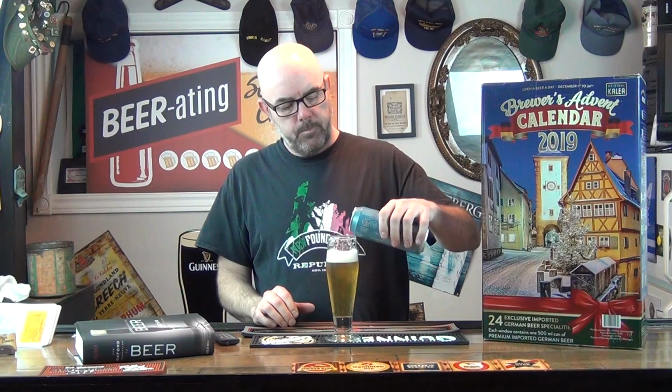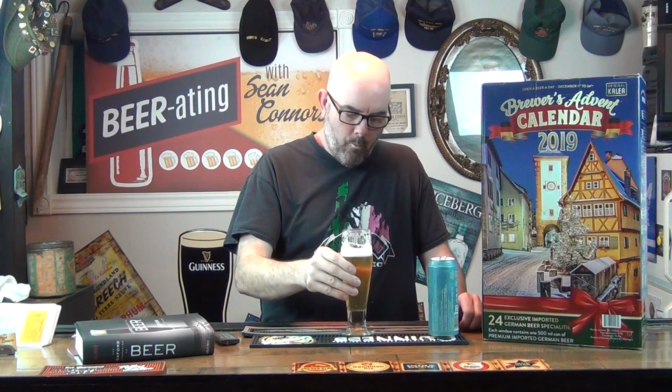Taste wise, let's see. Not bad. Nothing really jumps out at me. It's a pretty easy drinking beer so far. Enjoyable. If you're a Pilsner drinker, I would say for the most part you'll enjoy a Hells.